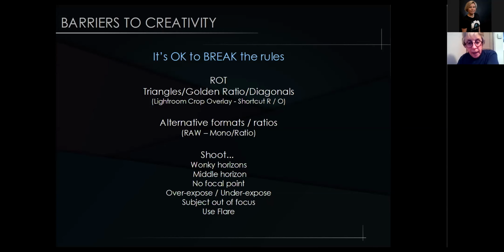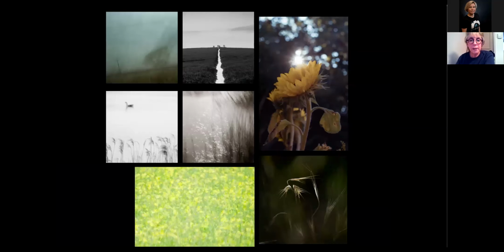And you can shoot wonky horizons. You can have a middle horizon. You can have no focal point. You can do all of these things. It doesn't matter. You can have your horizon in the middle and your subject, your line up the middle. You can have your subject out of focus. You can waggle your camera. You can wiggle it, do some wiggling with ICM. You don't have to have a focal point. You can have lens flare.